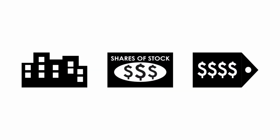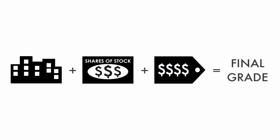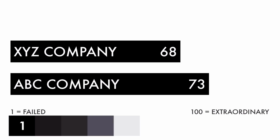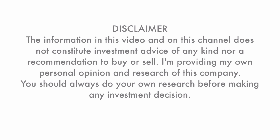Of course, you could invest in both companies, but if you had to pick only one, which one would it be? We're going to go over the 3 factors for each company and compare them: the business, the stock, and the price. Then we'll add them together and get a final grade. Whichever company has a higher grade is, according to my analysis, the better long-term investment.